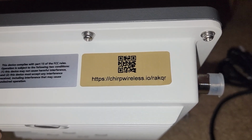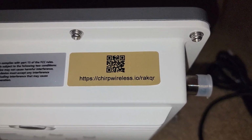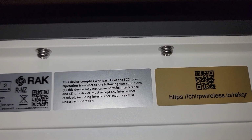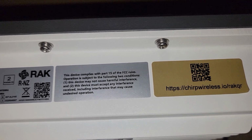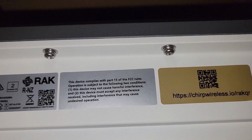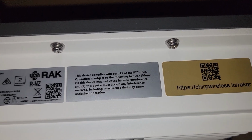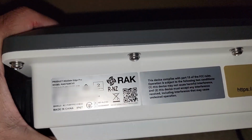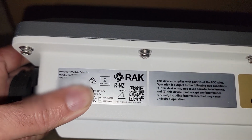For example, chirpwireless.io/rack-QR. So we could scan that, go to this Get Started guide, obviously some FCC rulings like Part 15 of the FCC rules. Operation is subject to the following 2 conditions. The device may not cause harmful interference. And 2, this device must accept any interference received, including interference that may cause undesired operation. So government can interfere with me, but I can't interfere with it. And then additional information here on the side, like the FCC ID, so on and so forth.